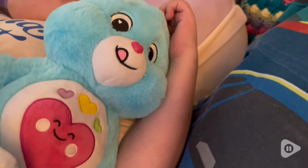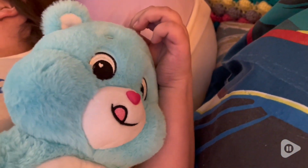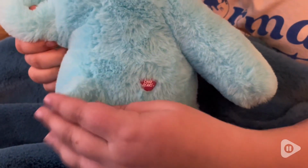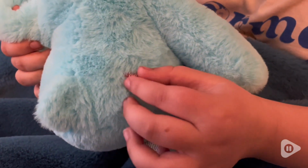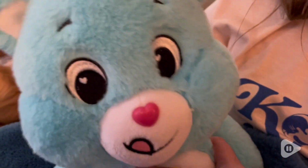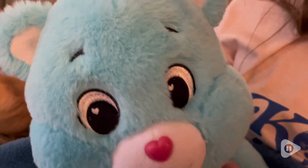He is so cute. The fur on this is so soft. I can't even describe how snuggly this is. I love the coloring on it and the detail. It's got the cute little heart on the butt that says Care Bears. Cute little heart nose. He's got this little tuft of hair on top, which is so cute.